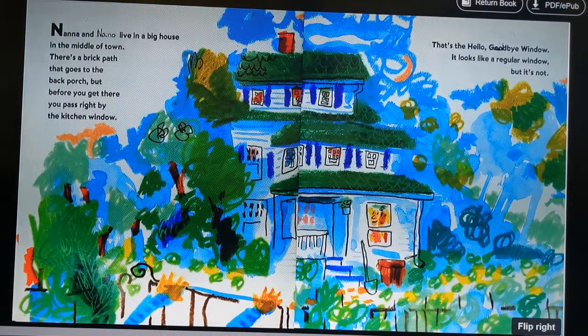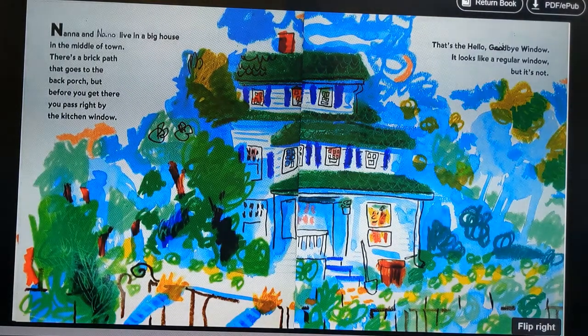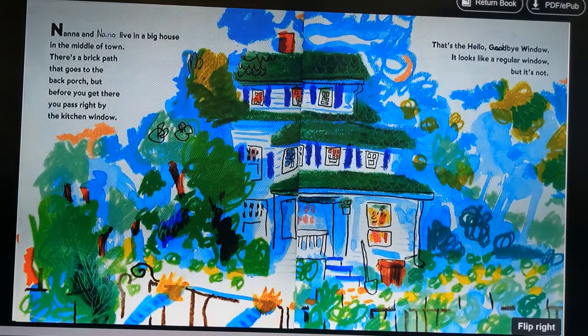Nana and Poppy live in a big house in the middle of town. There's a brick path that goes to the back porch, but before you get there, you pass right by the kitchen window. That's the Hello Goodbye window. It looks like a regular window, but it's not.